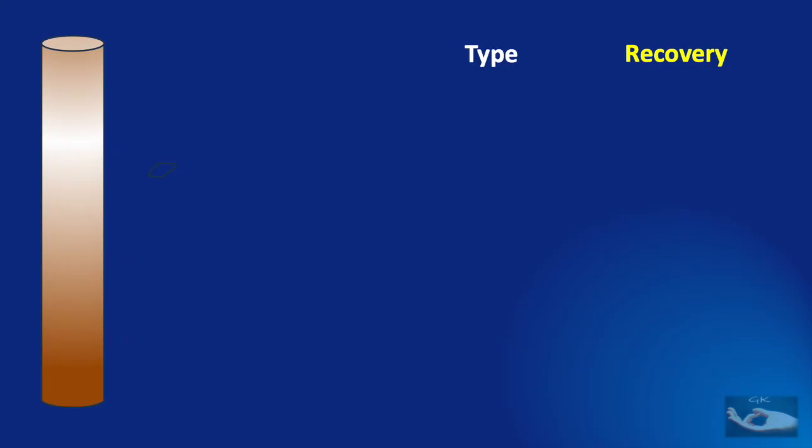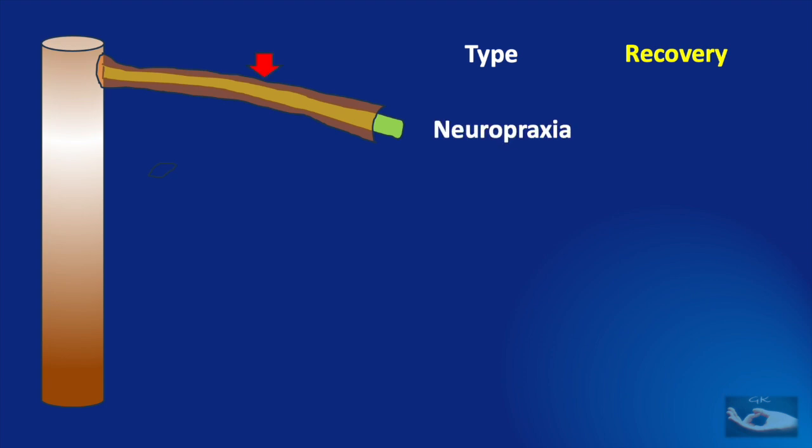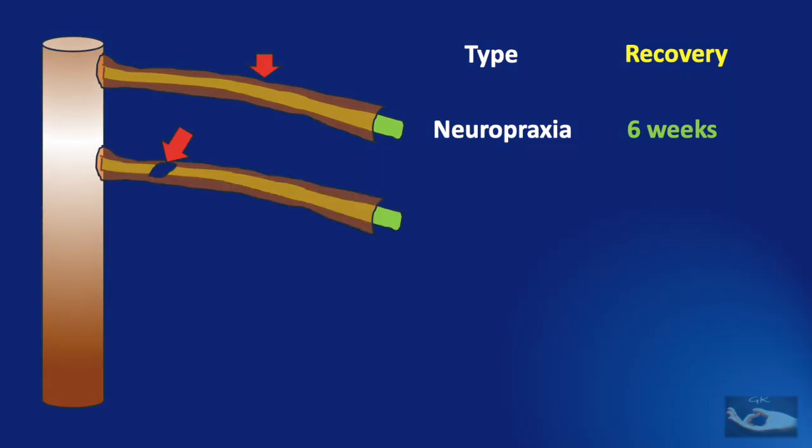If this is the spinal cord, we have the roots coming from it. They are covered by a sleeve known as the neural sheath. If this sheath alone is involved, it is called neuropraxia and recovery typically occurs within 6 weeks. If there is an involvement of part of the nerve alone without involving the sheath, it is known as axonotmesis. Recovery may occur within 6 to 9 months.